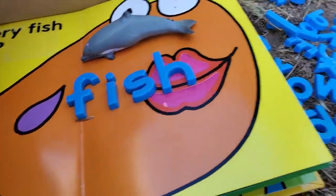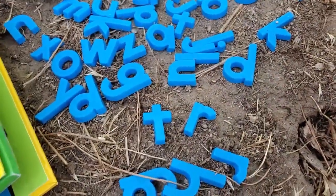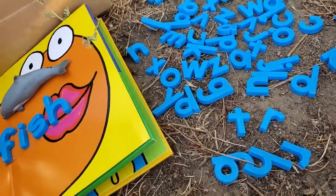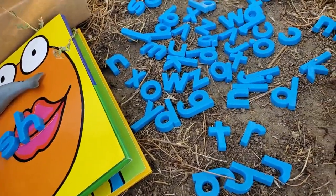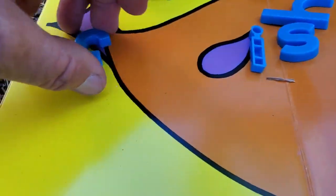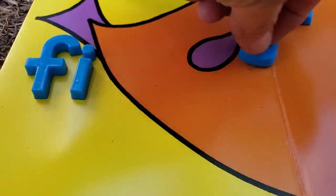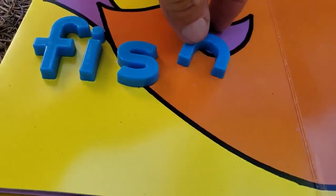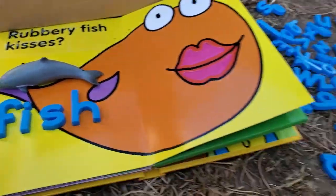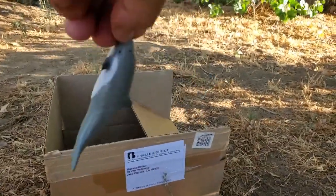If I wanted to have multiple fish, I could make fishes, or fishing, or fished. I could do something a little different. Let's pretend we're fishing like we did last week. Let's see if we can build the word fishing. F-I-S-H. There's fish. I'm going to have ing, because if I had my rod and reel out, it would be fishing.